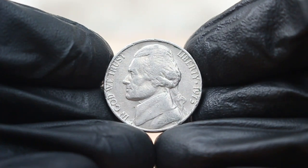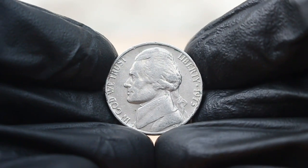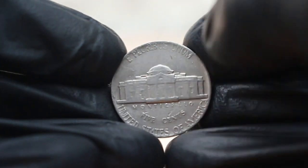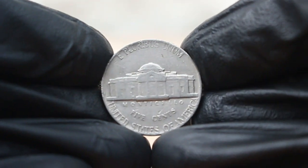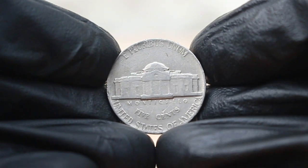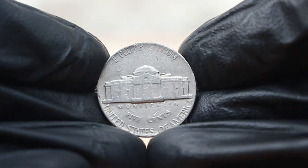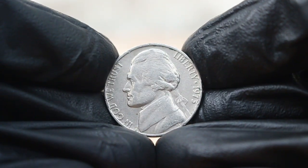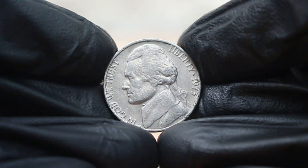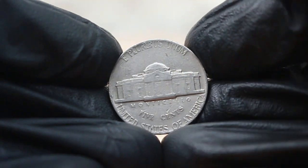So, if you're sorting through your change, what should you look for in a 1973 Jefferson nickel that might increase its value? Coins that have minimal wear and no scratches or blemishes are worth more. Look for clean, sharp details on Jefferson's face and Monticello. Check for the S mint mark, which indicates a proof coin from San Francisco, generally worth more than circulated versions. Look closely for any misstrikes or doubling on the date, letters, or features. Errors are rare but can significantly increase value.